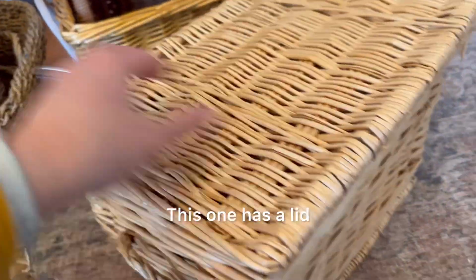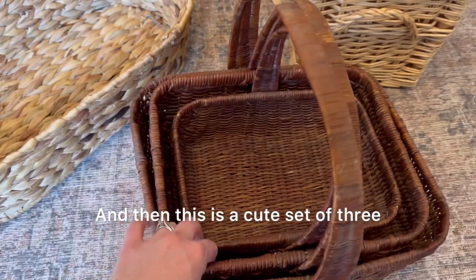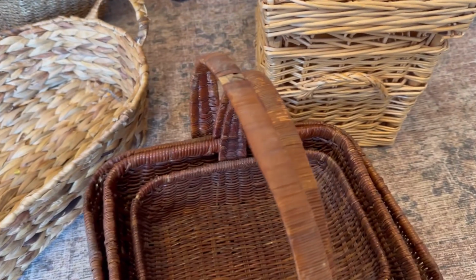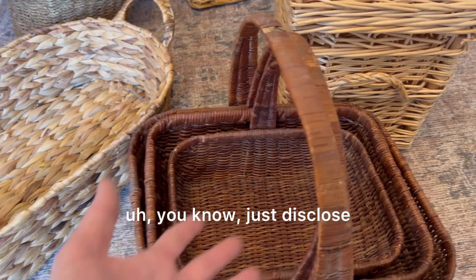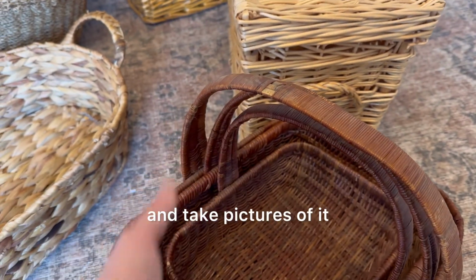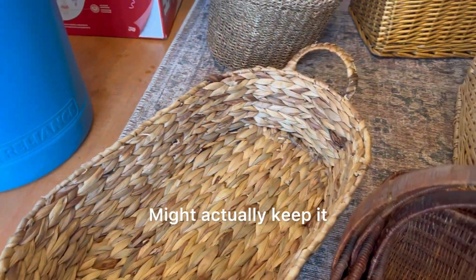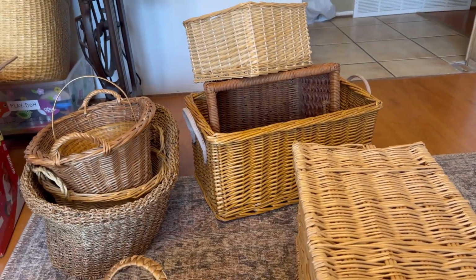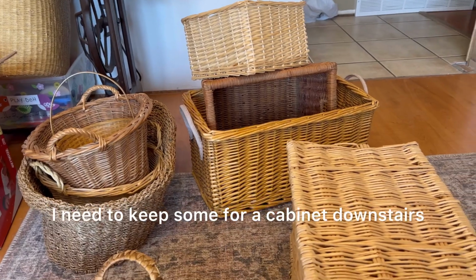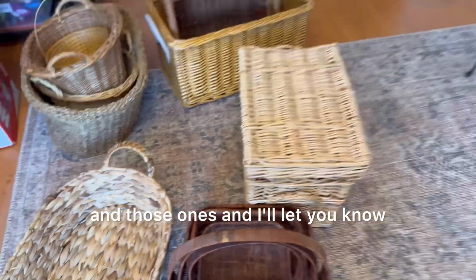This one has a lid, which is really cool. And then this is a cute set of 3. I'll clean them up. They're a little bit dirty. There is some wear on it, but just disclose that if you're gonna sell it and take pictures of it, and that's fine. This one's really nice. Might actually keep it, and I might keep that one with the handles over there, or maybe I'll sell it. I need to keep some for a cabinet downstairs, so I think for sure I'm gonna sell these ones and those ones, and I'll let you know.